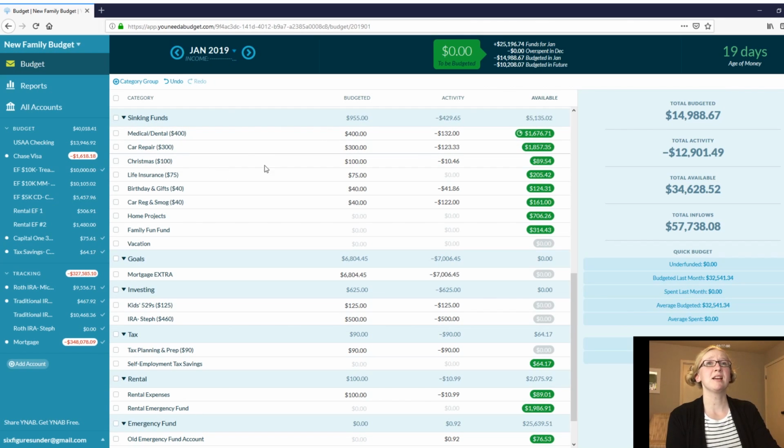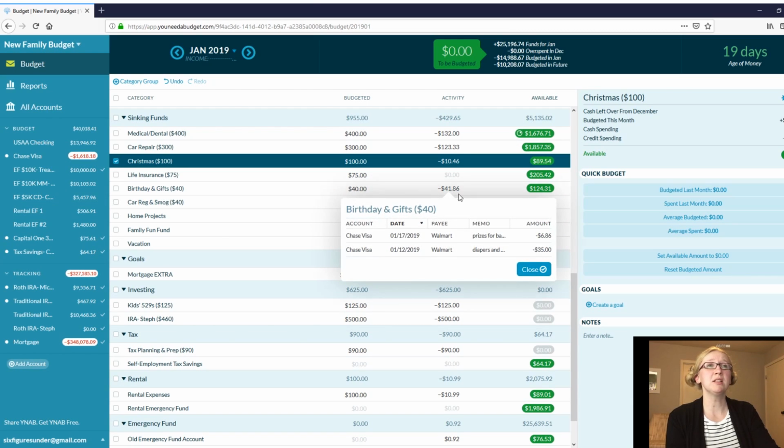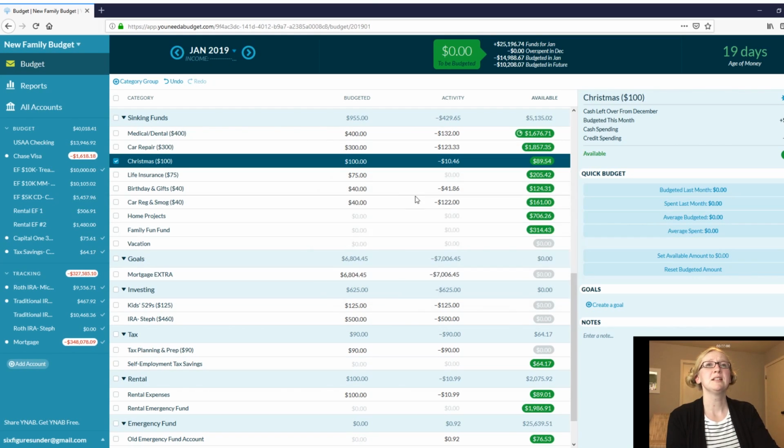Christmas, we put aside $100 a month. I spent $10 on some wrapping paper and different things that I got 75% off after Christmas clearance. Life insurance, $75 a month. That will get us to where we need to be when our premiums are due in November. Birthdays and gifts, we put $40 a month. This month we spent $41. I was helping at a baby shower and got some prizes and also bought a baby shower gift.